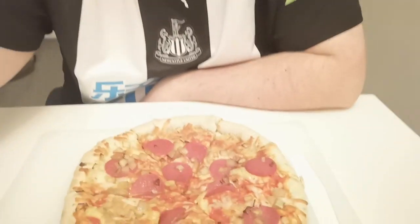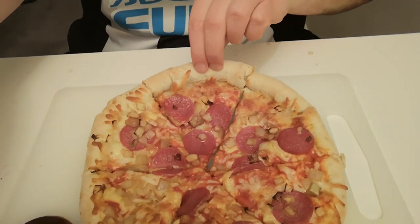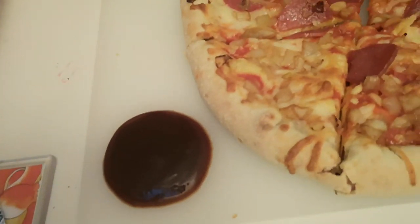So I'll show you it now, so you can see what it looks like. I will lift up the camera and show you the whole thing, so you can get a proper good look at it. So there it is. There's a pizza. I've already portioned it out. I've cut it into 6 slices, and I've got myself a bit of barbecue sauce for dipping the crusts in. There's one bit here which barely has any salami on it. It's just one little bit on the corner there. So it wasn't particularly evened out. I suppose I didn't spread it out very well.